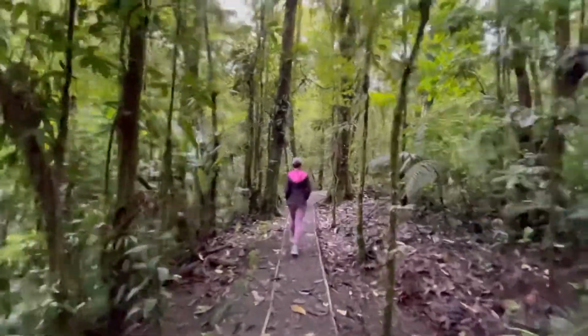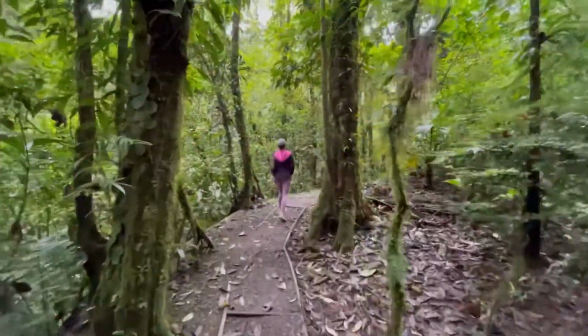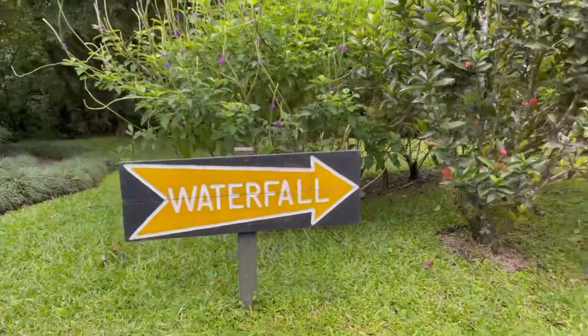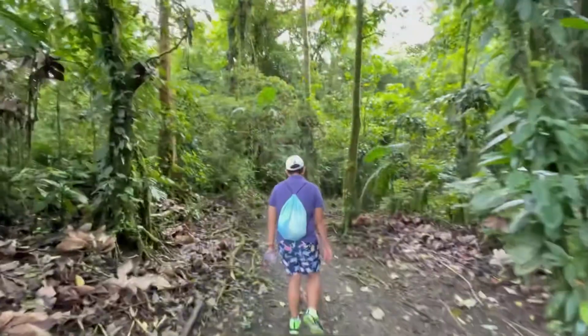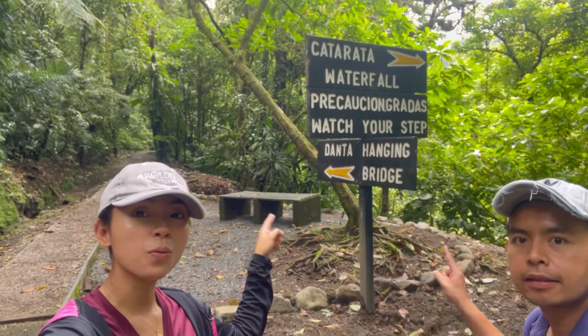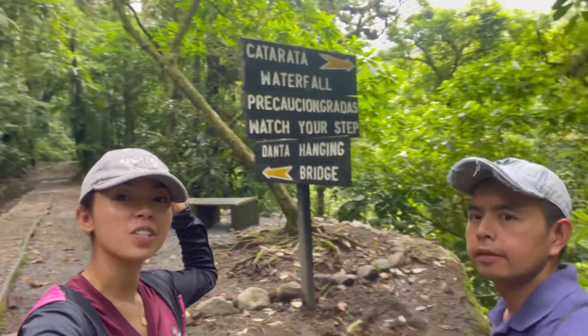It is unbelievable how huge the property is. This got us so excited to explore more. So our next stop is the Danta Waterfall. This is the yellow trail on the map. We are now heading to the waterfalls first, and after that, we'll go to the hanging bridge. Let's go!